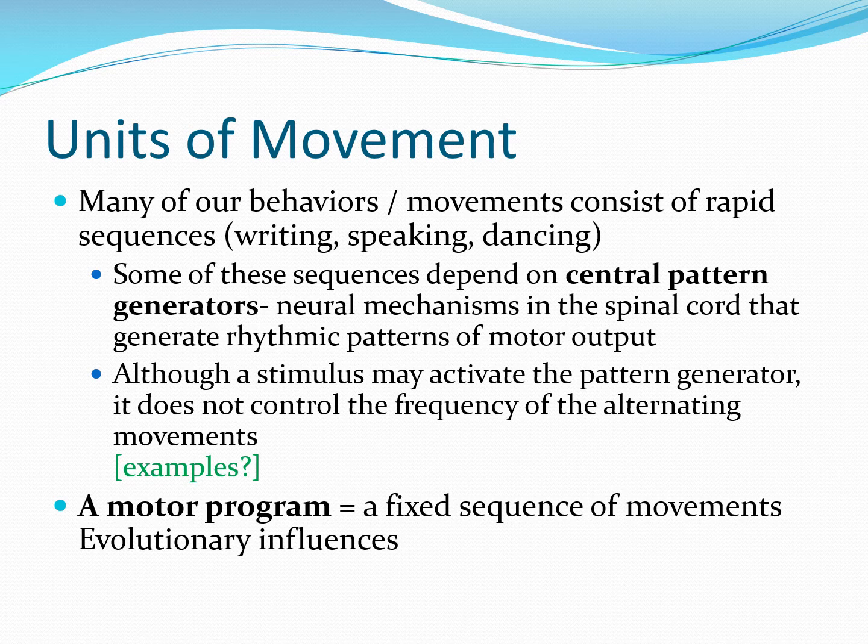Okay, and we can have a motor program, which is a fixed sequence of movements, and we see this in mice when they do that cleaning of themselves. I can't remember the exact, but lick, lick, lick, and then they pull their paws up and wipe, wipe, and then come back, lick, lick, lick, wipe, wipe, and so this whole kind of motor program is going, and we see evolutionary influences on these motor programs.